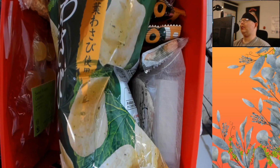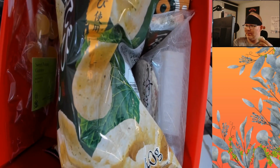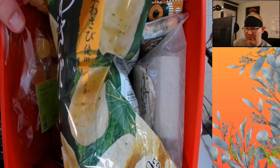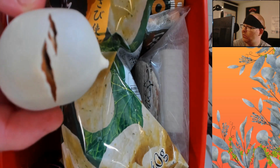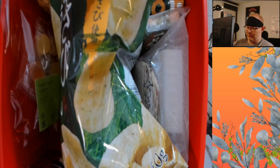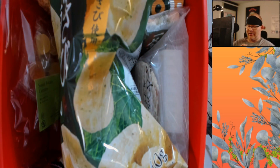Okay, so boiled egg, but mango. Should be interesting. It's got a coating on there. Ooh, it already kind of wants to... Yeah, see, it's getting a little... I'm gonna have to move. Yeah, but you can already tell it's kind of breaking apart anyway. But let's see if I can show you. There's that mango center.